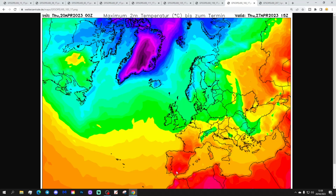So the heat from Spain is beginning to push northwards into southern parts of France, where we're getting temperatures around 30 degrees across the south of France. Meanwhile, though, the UK and Ireland still looking quite cool. Most of Scandinavia still looking quite cold. And eastern Europe definitely seeing these cooler temperatures pushing eastwards.